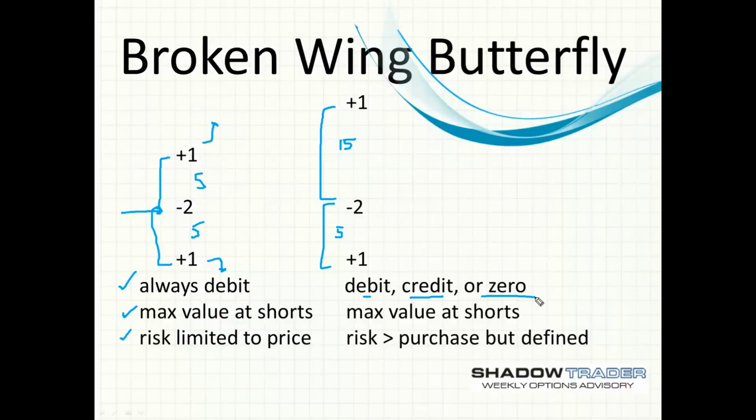All right. So this is important to note, this is the first of many of three structures, I should say, that we're going to talk about that are going to be able to be put on for a credit or zero and still be directional. All right. Max value is still in the middle. We know that. And because we're getting all these extras here of being able to put it on for zero or a small credit, the risk profile is slightly different. All right. The risk is greater than the purchase price, but it is defined. So obviously there's a little bit of risk.